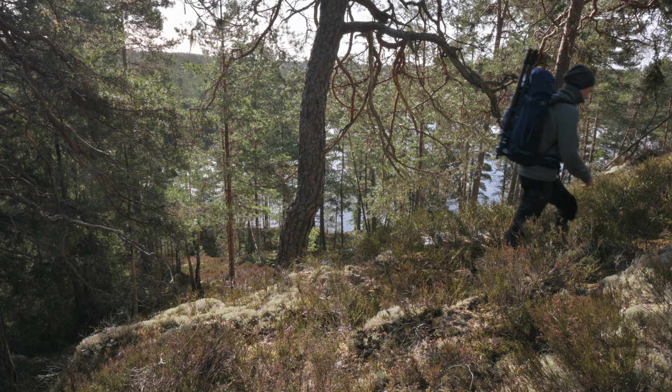So, these are more of the open areas that I think I was looking for. And it's basically a ridge following all the way down there towards the water over there. So I'm gonna follow that and see if I can find something.